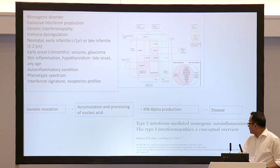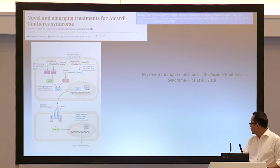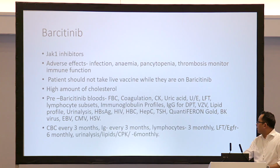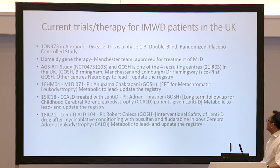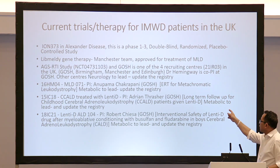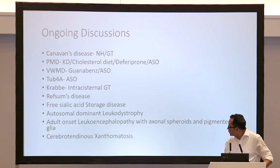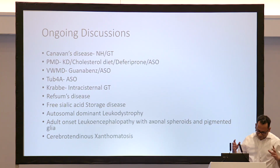And Aicardi-Goutières syndrome: John is not here today, but a lot of work he has done along with Professor Crow, and there are 2 treatment trials happening in the UK at the moment, but there are other trials which have happened internationally as well. We don't need to talk about that in detail, but just to summarize, these are the current trials of therapy for inherited white matter diseases happening in the UK. The Alexander's disease trial is in GOSH. MLD gene therapy is happening in Manchester. And there are other things in ongoing discussion.